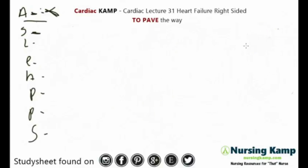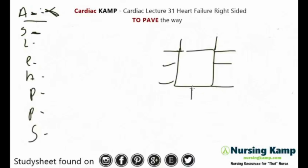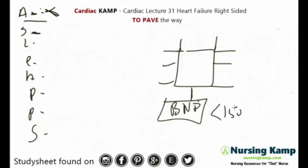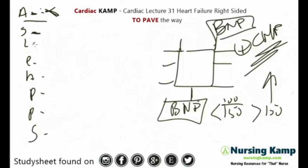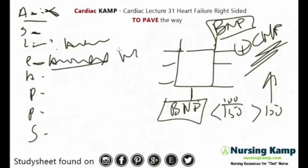What are some labs? Here's a thing I haven't really covered: in this cardiac fishbone, see my other lecture on MI where I cover this a little more clearly, this is the BNP. The BNP needs to be less than 150. Sometimes you see 100. But if it is greater than 150, they are positive for CHF. See my BNP lecture on that. What's another lab? Not really many others. Anemia sometimes. Eating: they become anorexic. They don't want to eat. They might become nauseous.